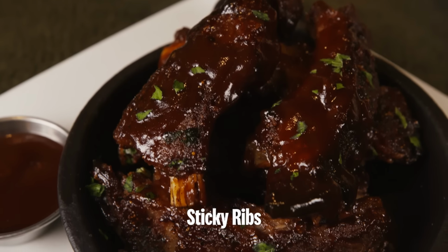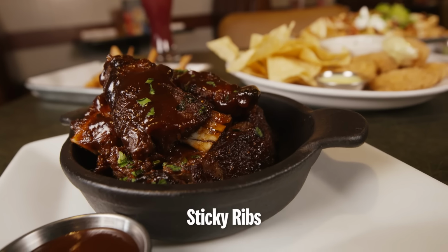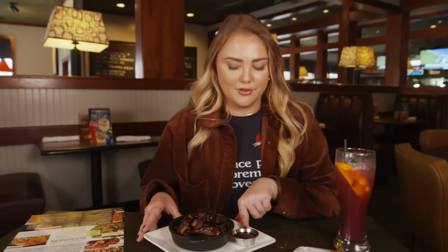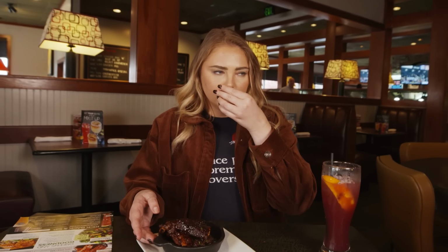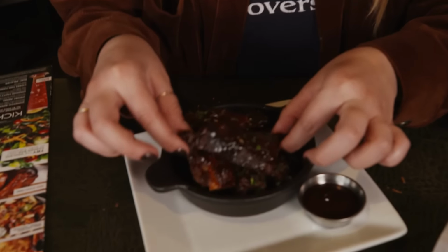We are on our final app of the round, which are new to the menu, sticky ribs. It is their signature ribs, which are flash fried and tossed in some barbecue sauce and some extra barbecue on the side in case it's not saucy enough for you, but these look hella saucy. It reminds me of like a Worcestershire, A1 and woo, that's delightful. Okay, oh gosh, okay, maybe this one. Oh, I was able to handle it.